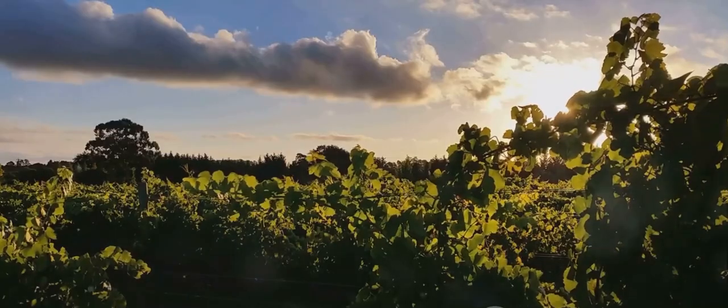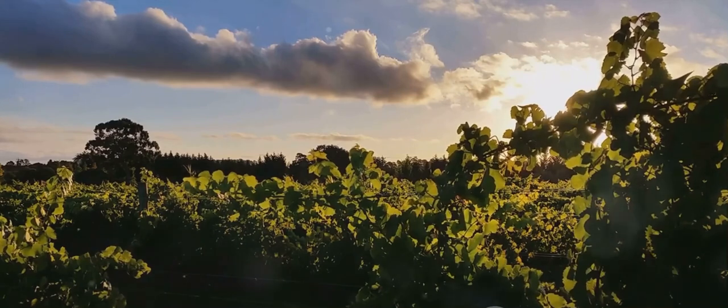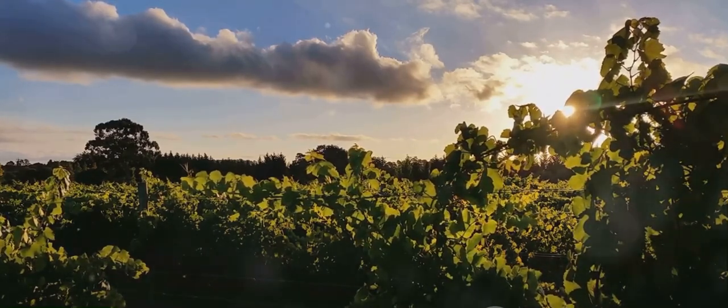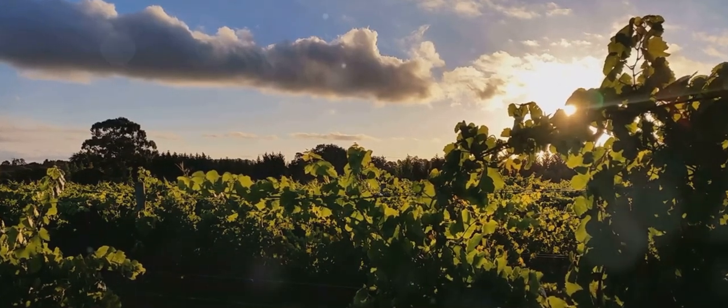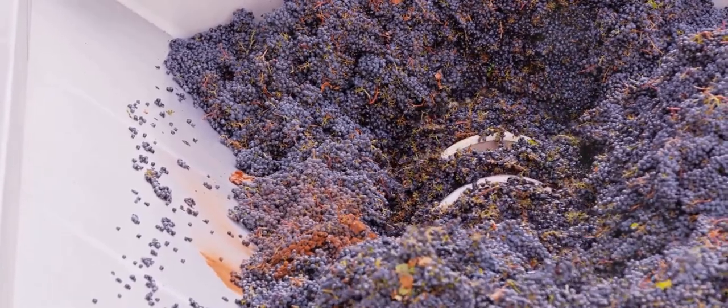The type of grape, the soil, the climate, they all play a part in the character of the wine, but it's the process of harvesting that sets everything in motion. The journey of wine production truly begins here at the vineyard. Once harvested, the grapes embark on their transformation journey.